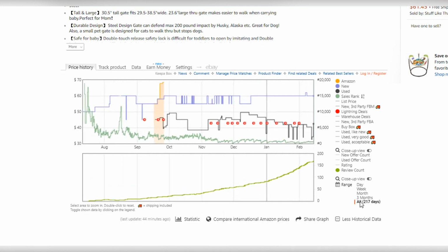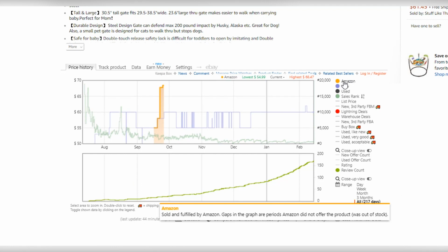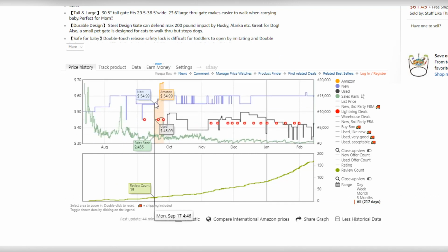Let's go back to our all view page. And we see here also this yellow line. What is the yellow line? That is Amazon. Amazon sold this at some point in time. Now, I don't really like to compete against listings that are strictly Amazon. So it's nice to see that Amazon only sold on this listing for, what is this, September 17th through September 24th, so about a week, and then they were gone.